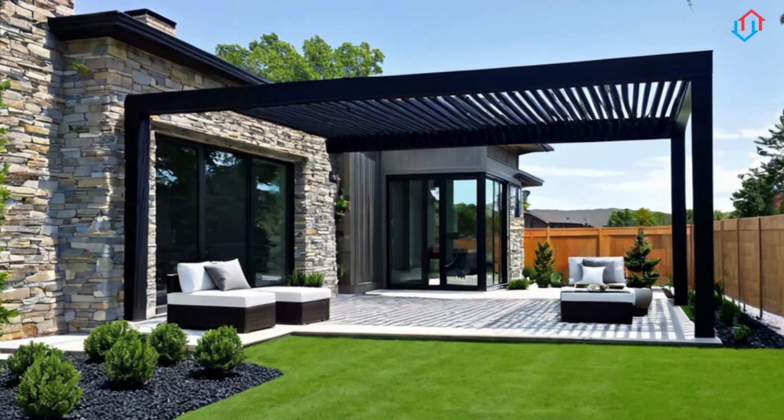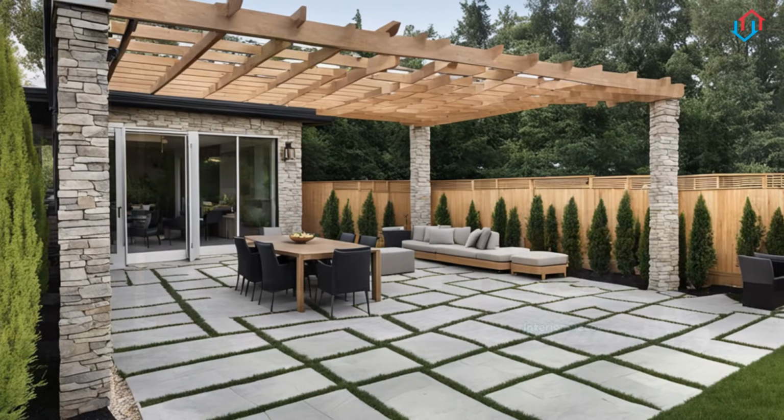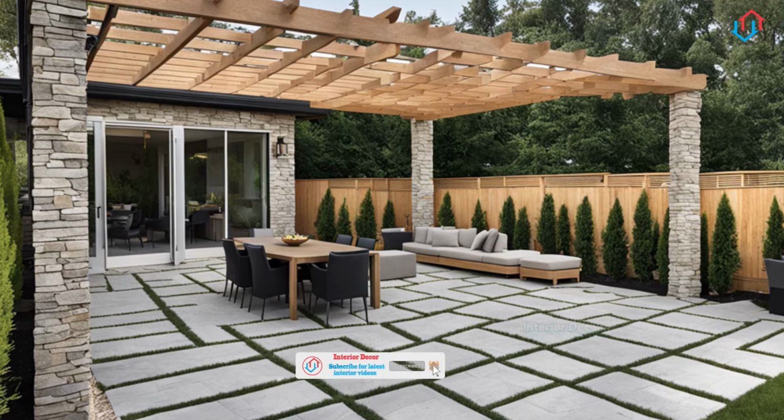Conclusion. Transforming your modern stone house and backyard with a contemporary pergola can create a stunning and functional outdoor living space that enhances the beauty and value of your home.